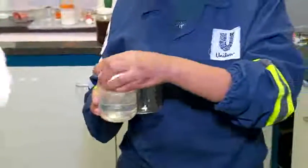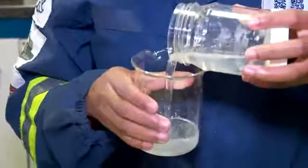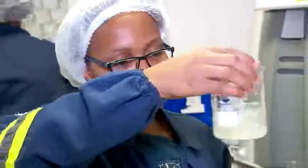Will the product pass the quality control? Are all the right ingredients mixed in the right proportion? Have they been cooked to perfection?